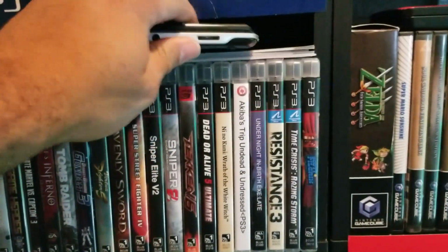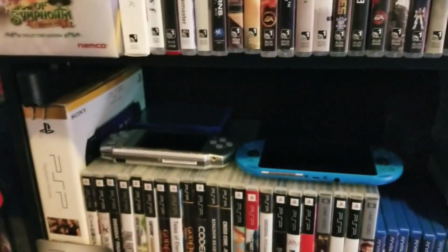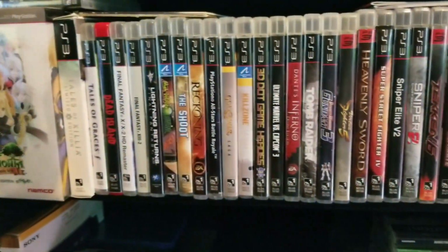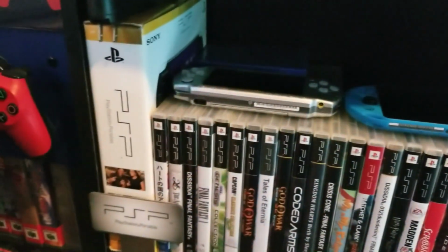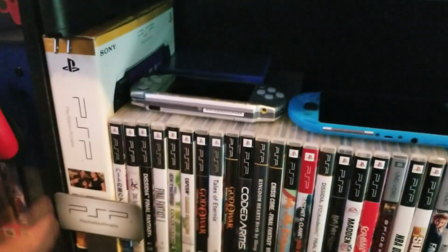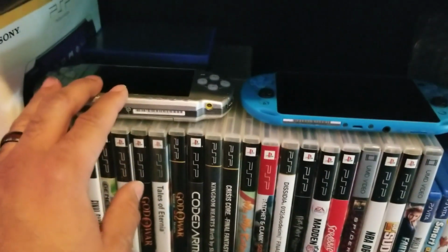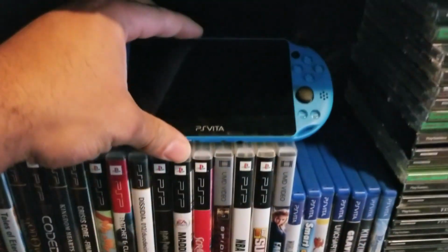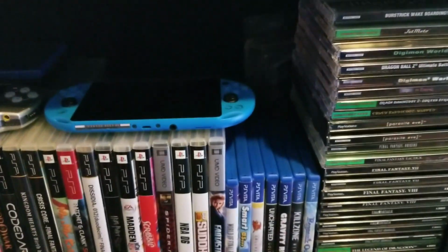I was a huge 360 fan when this came out. I'm starting to turn into a PS3 guy for that gen. I just really liked how that console did it. But anyways, I got a boxed PSP. It is complete in box. I leave that one in there. My silver PSP is hacked. This is my blue one. Again, I got that for free pretty recently.